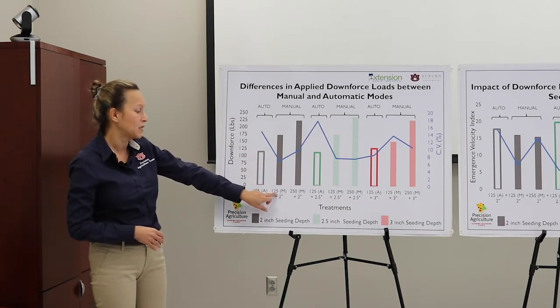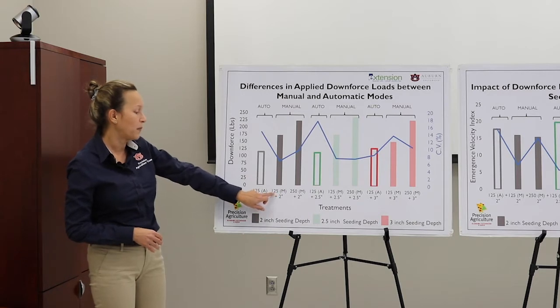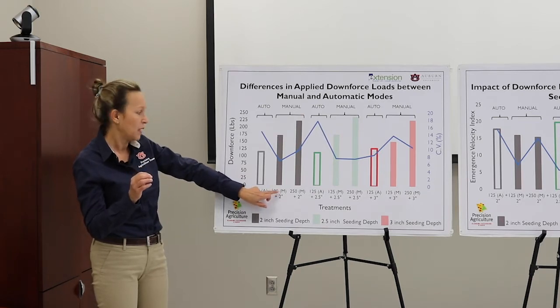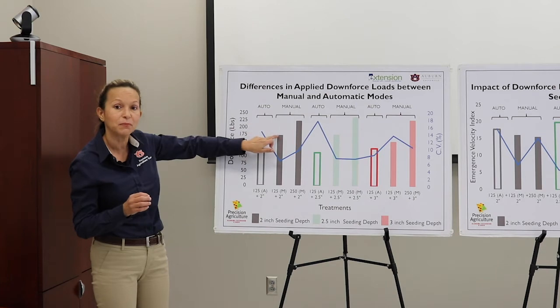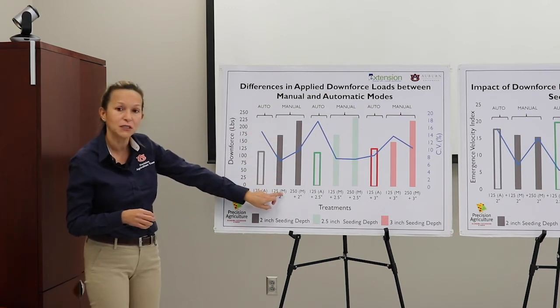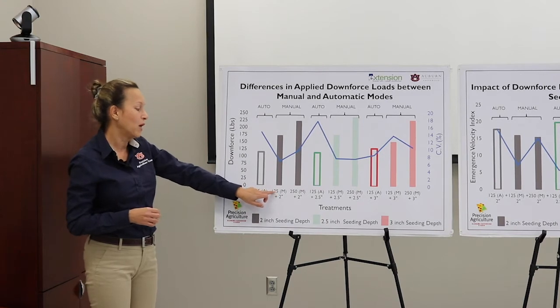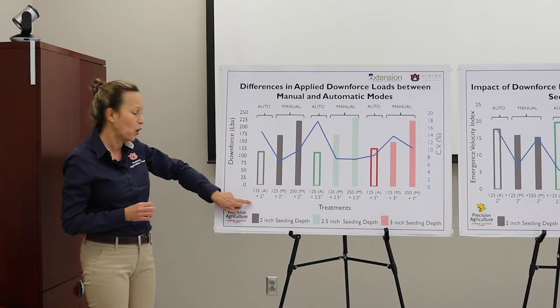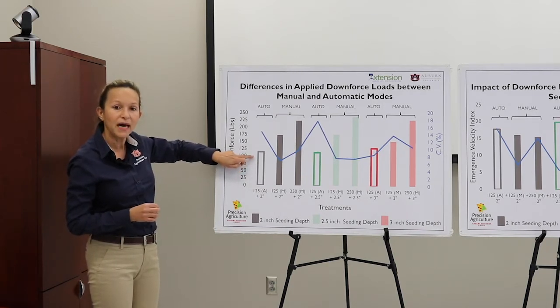This is the 125 pounds manual fixed load, okay? The target of this treatment was 125 pounds, but the planter ended up applying 170 pounds. When we compare this 125 pounds manual fixed load with the automatic precision planting mode, we saw that the final applied load matched the desired target load.